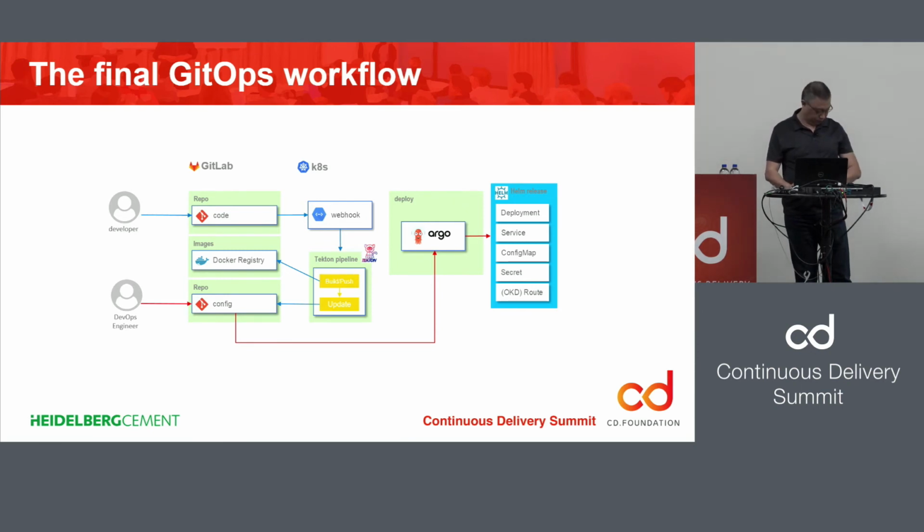So it's time for the demo. In the demonstration, I'll show you how our microservice source code repo and its Helm chart each have their own repo. We use a naming convention: basically, the service name dash config is our configuration Helm chart repo. Then I'll show you the Tekton UI. Tekton has a nice UI, so you can see the build process in real time. And I'll also show you the Argo CD UI.